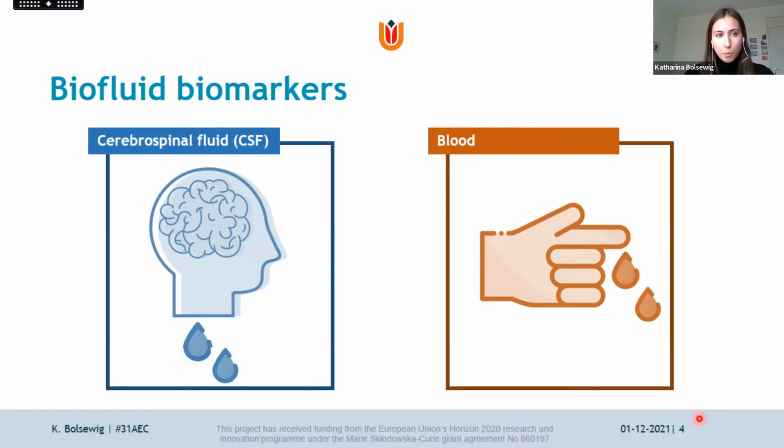However, we will need a lumbar puncture to sample the CSF, which can be perceived as rather invasive for some patients, which is why ideally we would like to have a more accessible biofluid, for example, blood, which is very easily sampled and can even be drawn at the GP.